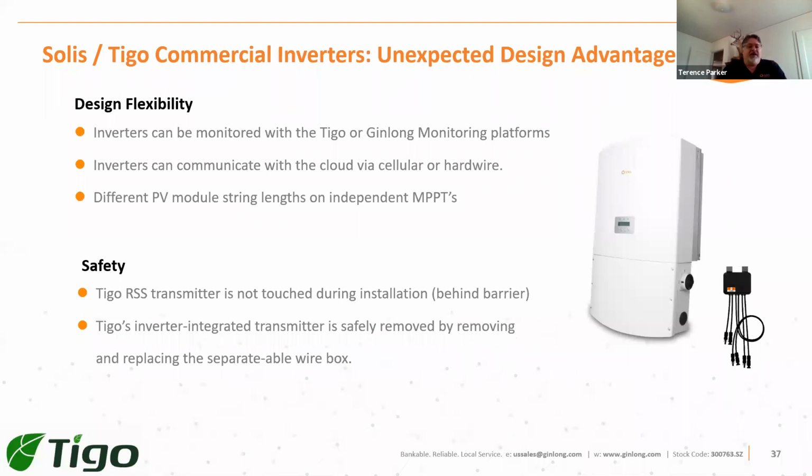Yeah, Bernie, again, I think there's some design flexibility here that the Tigo and Jinlong monitoring platforms can show you. And you can use either one. We have cellular options that we're working on, or just use solid hardwire like Bernie and I like. We're hardwire guys. We think that when it comes to commercial, and we're talking about revenue streams here, hardwired up so we know what's going on. Spend the extra time, in our opinion. Wouldn't you say so, Bernie? Spend that extra time to do the hardwire.